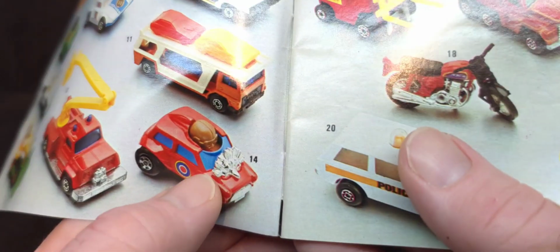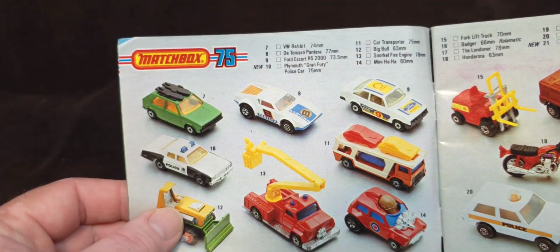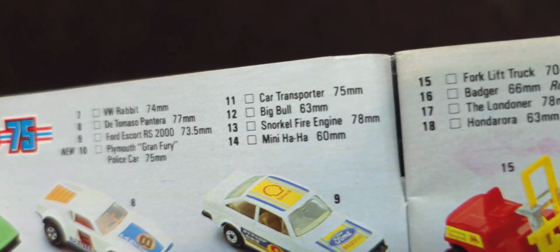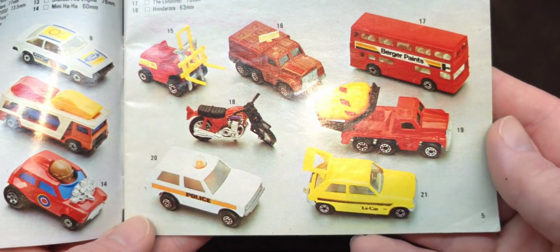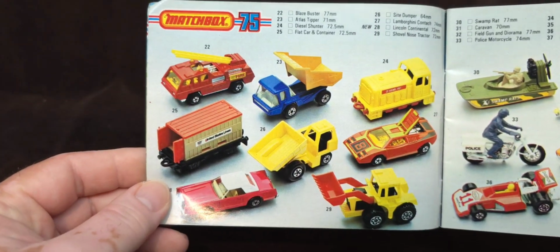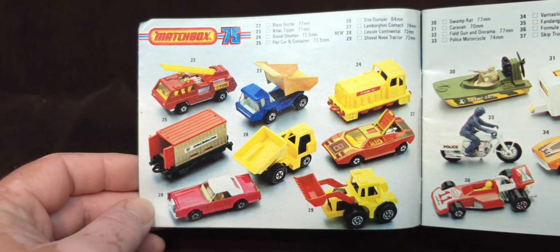Is that the Red Baron? Wow. Is it? 14. Mini Haha. Mini Haha, what the? Okay. Hoo-ha. Hey, Le Car. Awesome. All right. Cool models, man. So far, I am very happy and proud that these are all so cool.